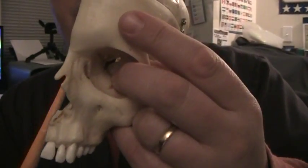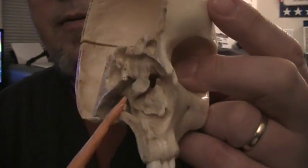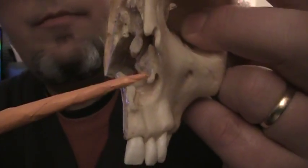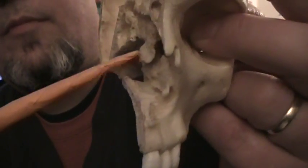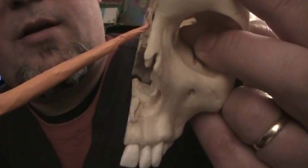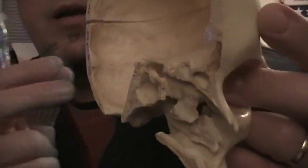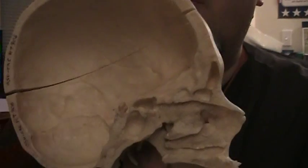A midline structure would be the vomer, which is kind of removed from here, but you can actually see a little closer into the inferior nasal concha, the middle and superior nasal concha of the ethmoid bone. And here you can actually see the crista galli raised up. I did want to share a couple other features noted here.